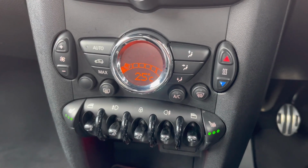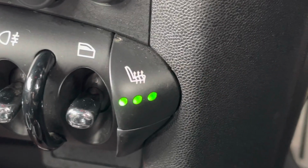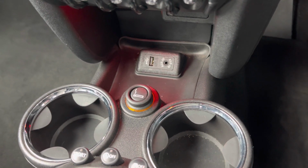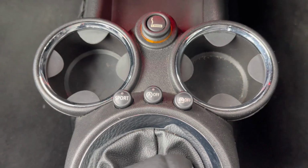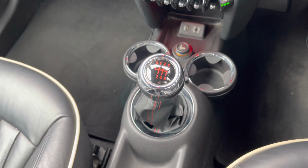Down below you'll find your automatic air conditioning, which is very easy to use. You also have the optional extra heated front seats to keep you warm and comfortable on those colder days. You've got a 12-volt socket there, your USB and auxiliary input, 2 cup holders. You also have your sport button there as well as your start-stop system and traction control. You've got a 6-speed manual gear selector here in the centre console as well.